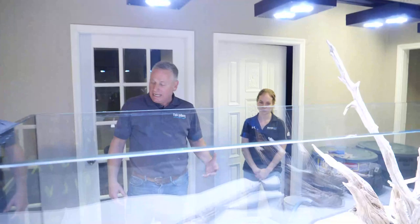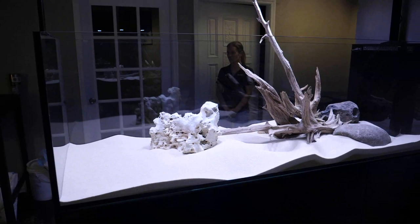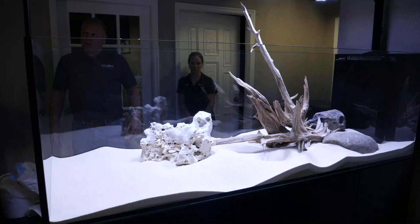A lot of people, holey rock has been very popular for a long time, so a lot of people don't tend to use it as much. But I still think it's a very classic rock, and it's great for Africans. It has a lot of character for areas of the country that don't tend to have higher pH water, like Florida and Texas. It's great for naturally buffering the pH.